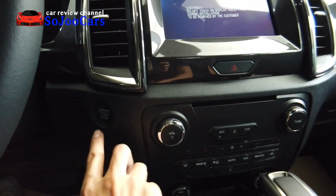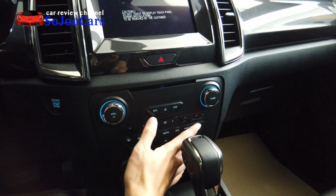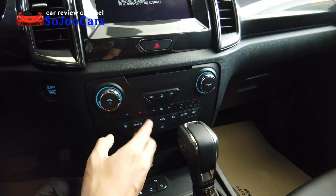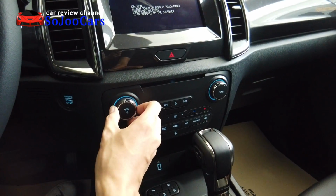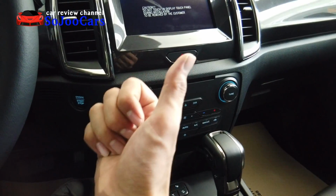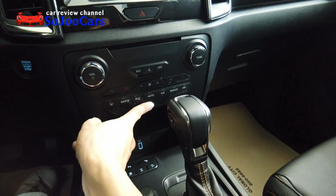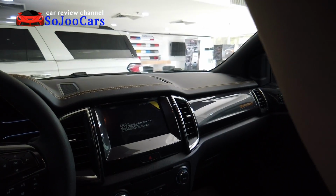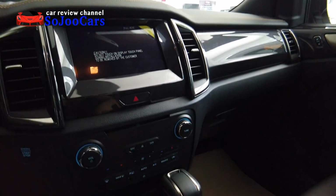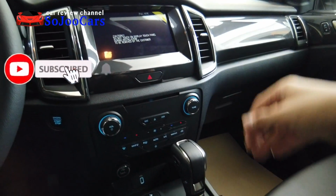And we have a push start button here, sync 3 system. We have dual climate zone control with auto, and this car has a manual dial type of volume control with power button, which is amazing. You can even insert your favorite CD. Hazard, our power button for the air condition. So these are integrated. Okay, the car is out of battery. So I cannot show you everything, but these are integrated. The audio is integrated. Air condition is also integrated right there.